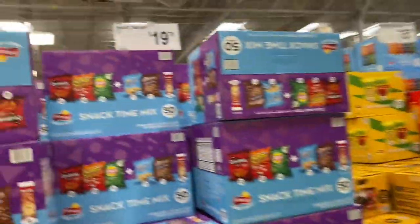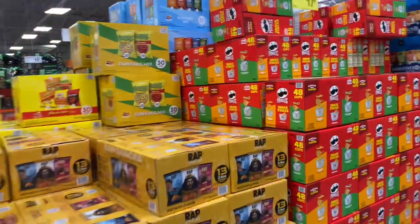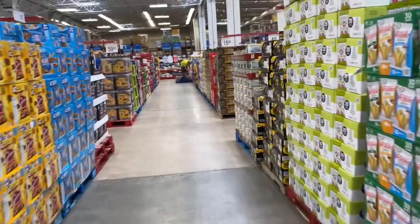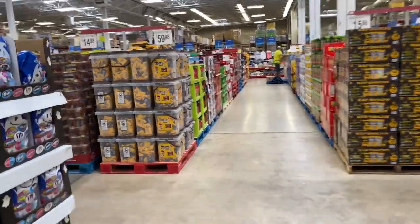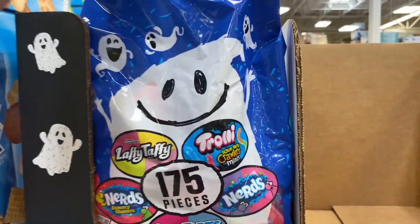Okay, those chips, $19.78. Oh, they don't move the chips, actually. Let me go on this side, y'all. I was trying to get them something different. Oh, look at this little candy pack. The little boo on it.